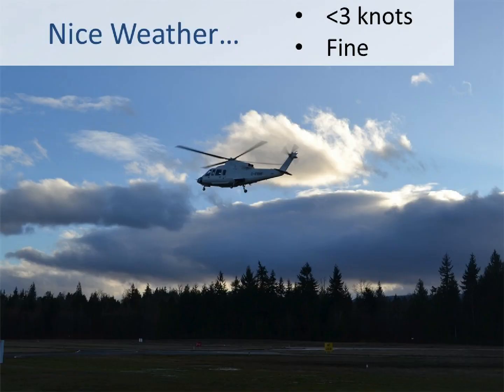In fact, we've worked with him before doing our BK117 Category A testing. We need nice weather for our flight test. That's a tricky one to plan for, but I guess what you have to do is make sure that your test window is large enough to give you a strong likelihood of having enough days of good weather to get the testing done that you need to do.